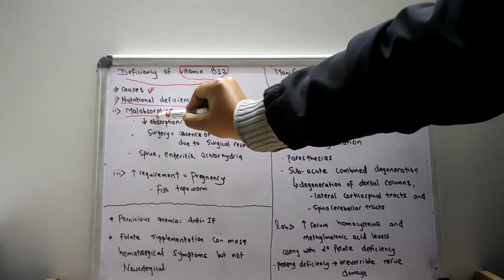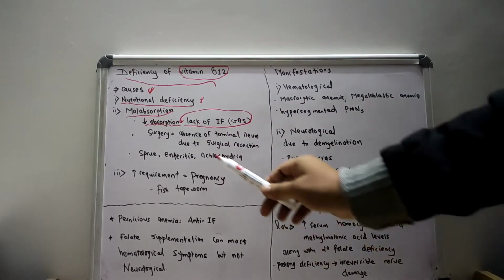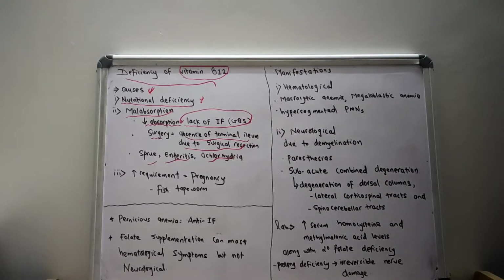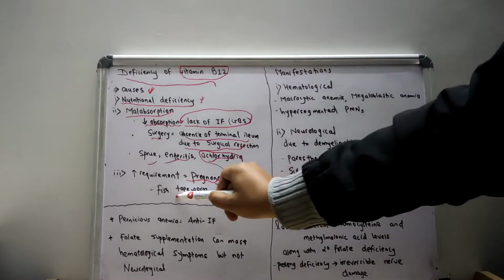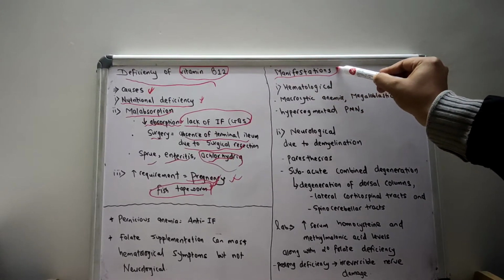Another is malabsorption. Decreased absorption can take place in the lack of intrinsic factor, like in pernicious anemia, and in surgery, like absence of terminal ileum due to surgical resection. Another is enteritis or achlorhydria. As we know, absorption of vitamin B12 requires hydrochloric acid and intrinsic factor. Another is increased requirement of vitamin B12, like in pregnancy, or infestation of fish tapeworm. If there is infestation of fish tapeworm, the person may be perfectly fine with adequate nutritional intake, but the requirement will be more because of the fish tapeworm.